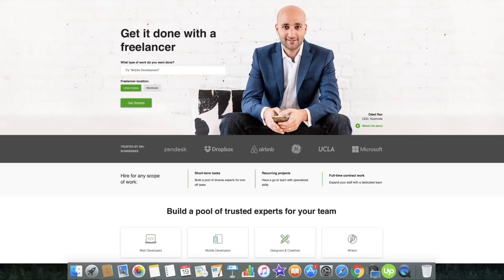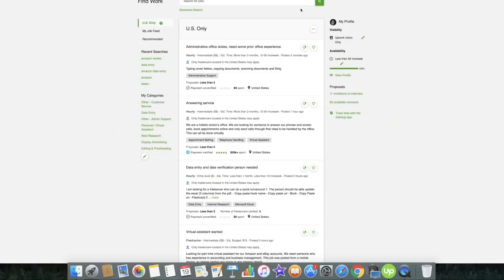So what I'm going to do is sign into my Upwork account and show you guys how to look for these data entry jobs. When you sign up for Upwork, you're going to fill out your profile and all of that. You're going to put your experience, the same as you would when filling out a job application. The only difference is you're putting in the things that you can do.